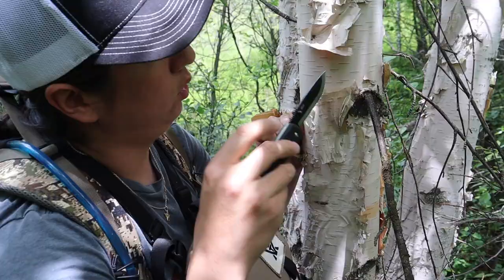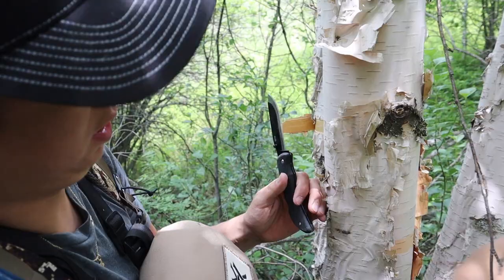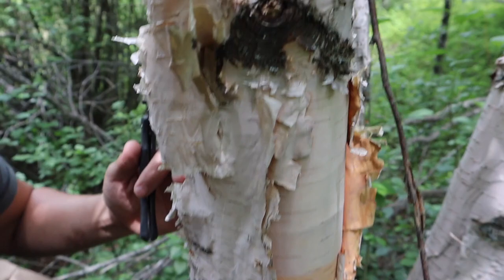But I'm going to show you guys how I am going to harvest this tree here. I'll show you what we're doing. What I'm trying to do is stay away from these branches, and I'm going to look for these blemishes here. So I don't want this. And I don't really want this. So I'm gonna get from here to here. I'll take this stuff off so I can see.